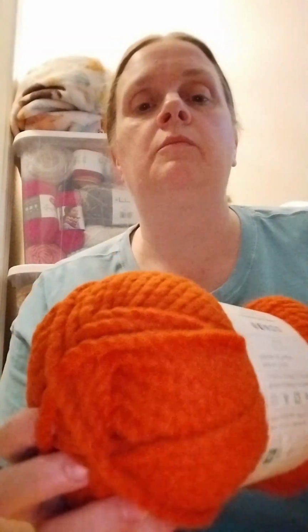So Lion Brand, I was on the hunt for more orange yarn. The one I really, really liked, I think it's called Syracuse Orange. Again, I only bought one skein at Joann. It's all they had. I think everybody's in the pumpkin making mood already.